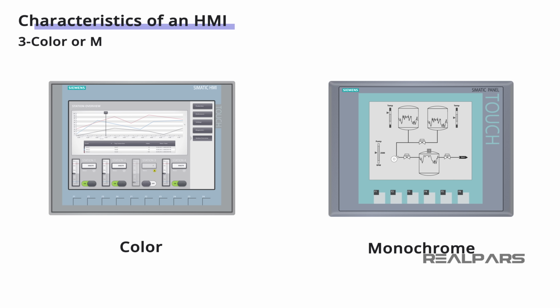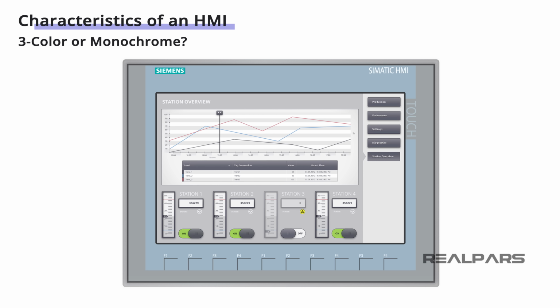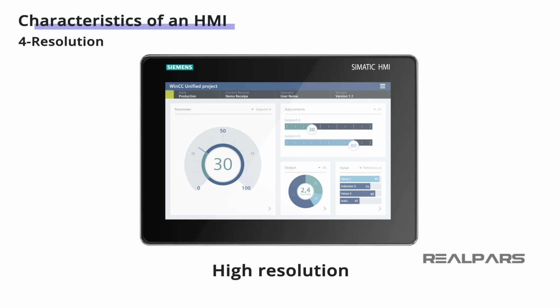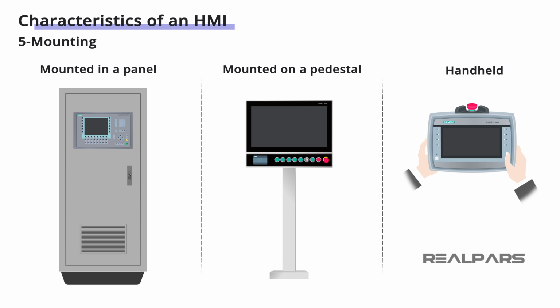Do I need color or monochrome? Color HMI panels are vivid and allow for status to easily be shown with colors, but monochrome units are less costly and very efficient for showing a small amount of data, like speed feedback or time left in a batch. What screen resolution is required to show sufficient graphic object details or allow display of many objects on the same screen? What about mounting? Should the HMI be flush-mounted in a panel, or on a pedestal, or be handheld?